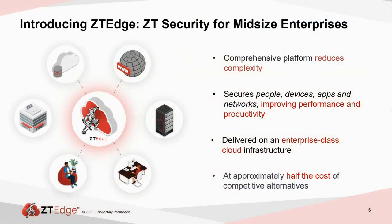So ZTEdge, as I just mentioned, designed specifically for mid-sized enterprises, small businesses, sort of in that 100 user to 1,000 user level. The core design principles of the platform, as you'll see in the demonstrations, is to reduce complexity while providing a comprehensive set of zero trust security controls. Designed for those of you that are familiar with the Zero Trust Extended Ecosystem or ZTX model from Dr. Chase Cunningham, who actually is part of the Zero Trust Edge team. He put it out when he was at Forrester Research.